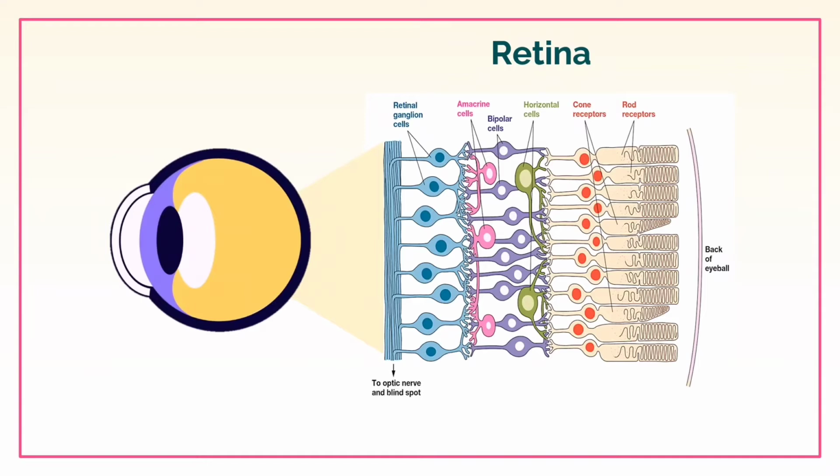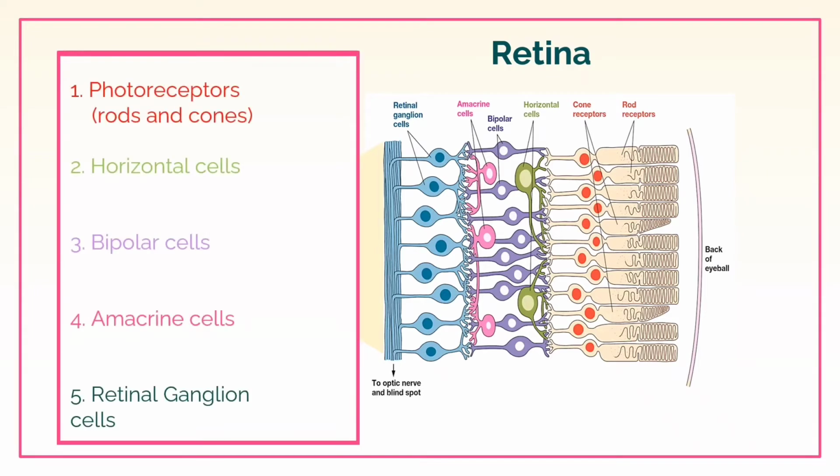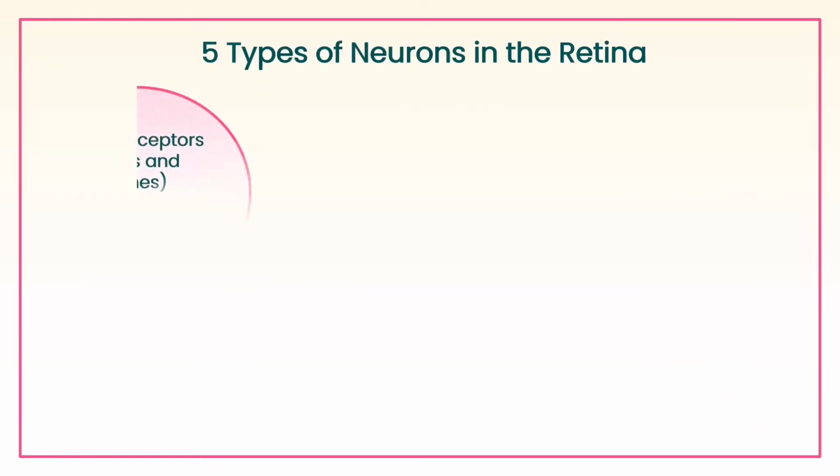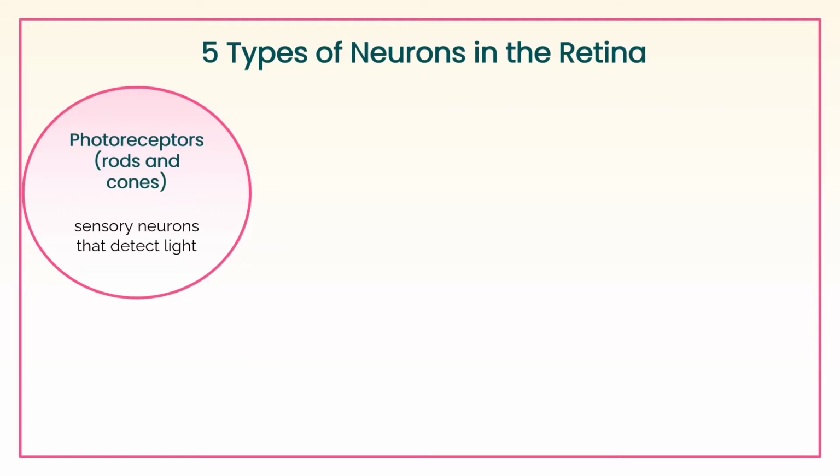So here, we see five layers of different types of neurons. The photoreceptors, which include the rods and cones, horizontal cells, bipolar cells, amacrine cells, and the retinal ganglion cells. The photoreceptors, which are referred to as rods and cones, are sensory neurons that detect light. They are the transducers of the visual system. They convert light into electrical signals that travel through other retinal neurons to reach the optic nerve.